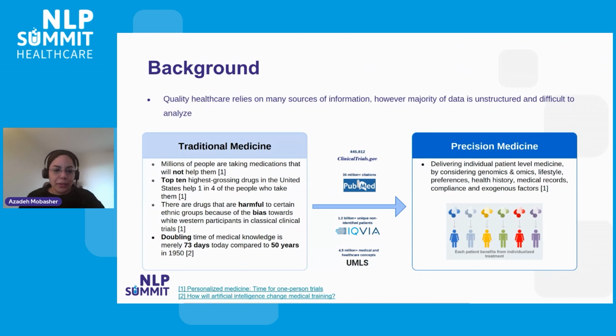Let's get started. We are all aware that medicine today is imprecise. Millions of people are taking medications that unfortunately will not help them. Top 10 highest grossing drugs in the United States only help 1 in 4 of the people who take them. There are also drugs that are harmful to certain ethnic groups because of the bias towards white Western participants in classical clinical trials.